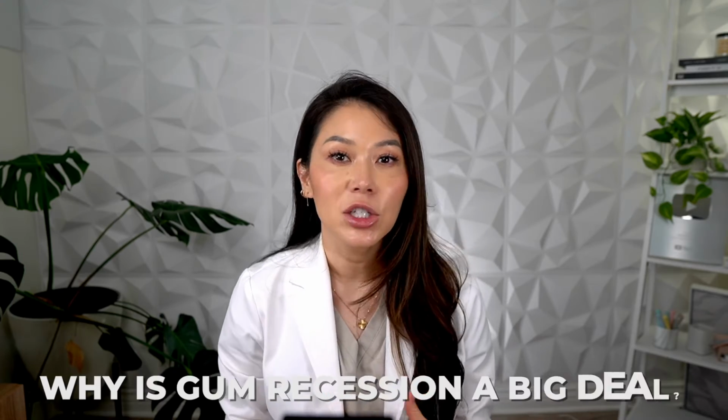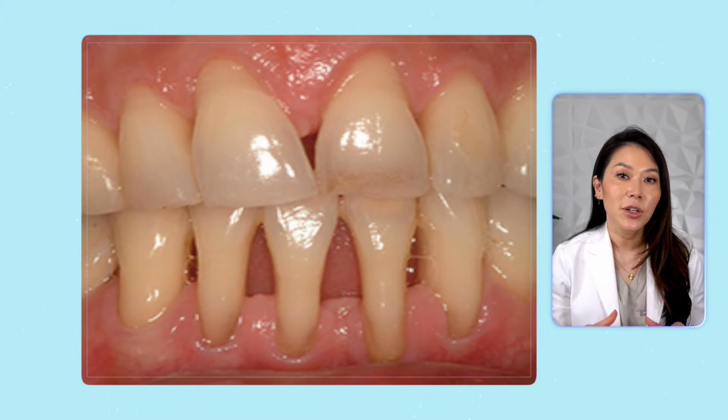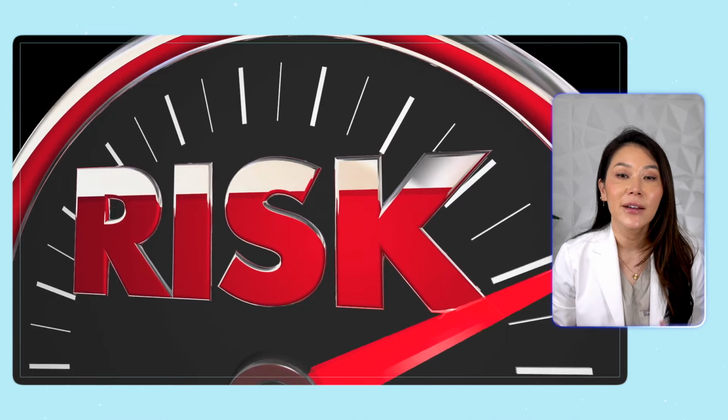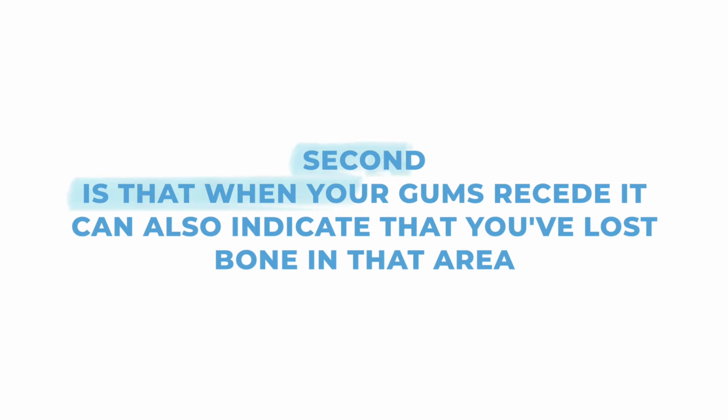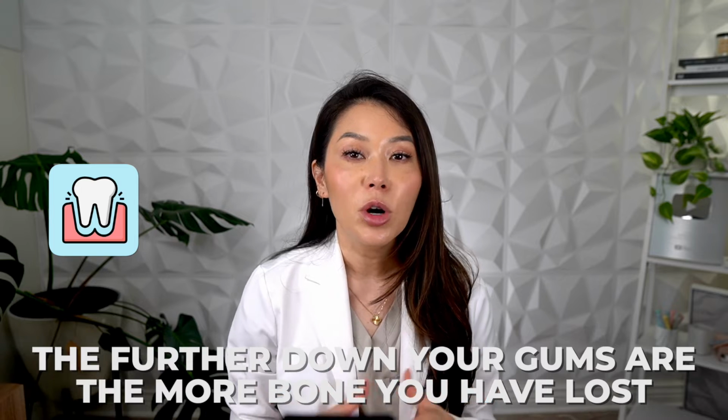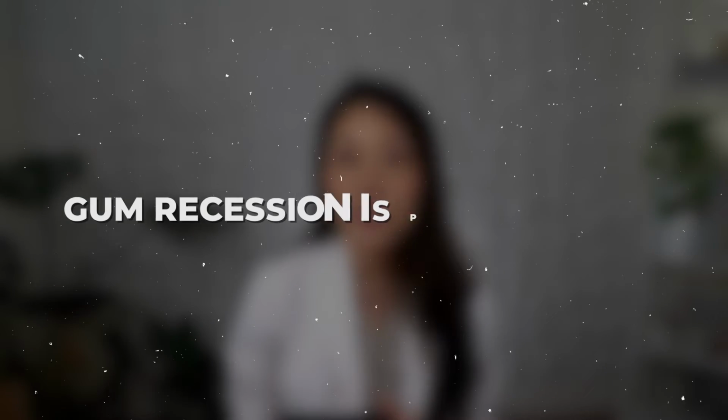Why is gum recession a big deal? There are a handful of reasons. One is that the root surfaces don't have a protective defense layer of enamel around them. So once they're exposed, you're at a higher risk of developing root surface cavities or sensitivity. Second is that when your gums recede, it can also indicate that you've lost bone in that area. The further down your gums are, the more bone you've lost, which will ultimately equate to loose teeth or even teeth falling out. The good news is that in most cases, gum recession is preventable.